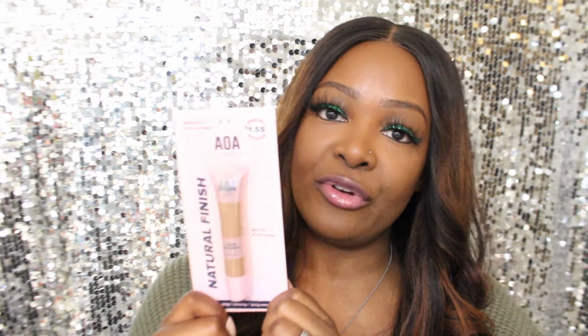I've never tried their concealer before. Again, it's by AOA Studio. It's in the shade Amber. Yeah, Amber. And it says it corrects imperfections and dark circles. I have some dark circles, okay? Don't let this fool you. But I wanted to give this a try. It is medium to full coverage. So again, if you want a demonstration, you know what to do.